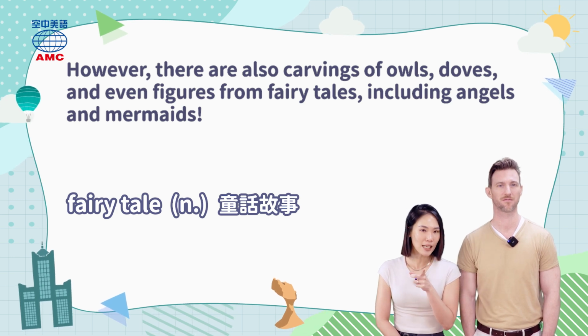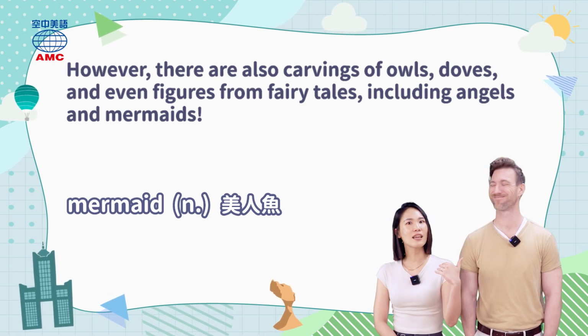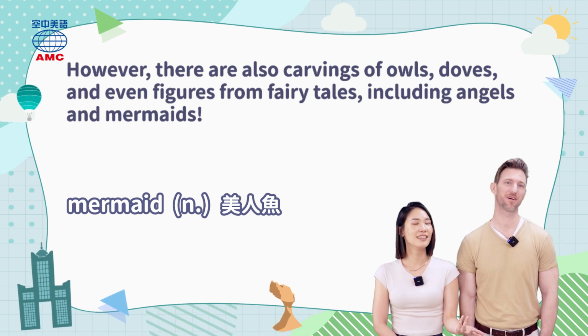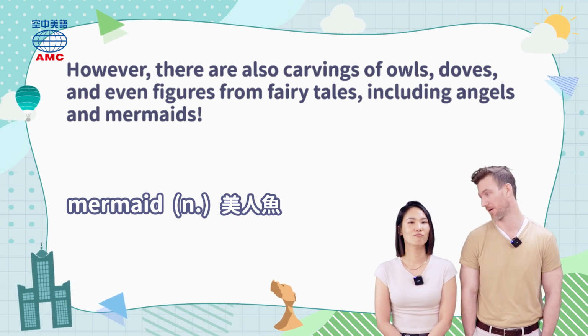We also see the word mermaid, which means a mermaid. Do you believe in mermaids? Do you think they exist? I would like to think they exist, but I don't really think there are mermaids because if there were, we would probably know by now, right?